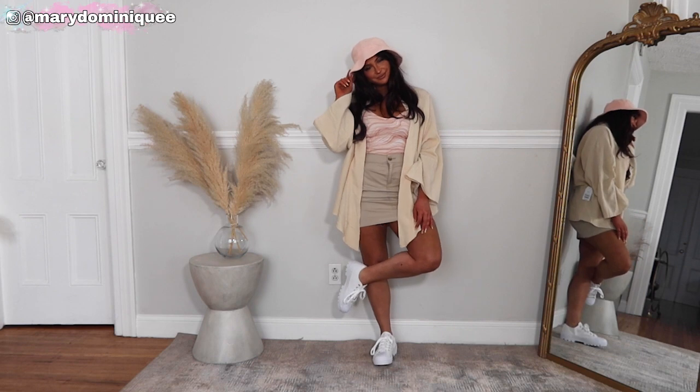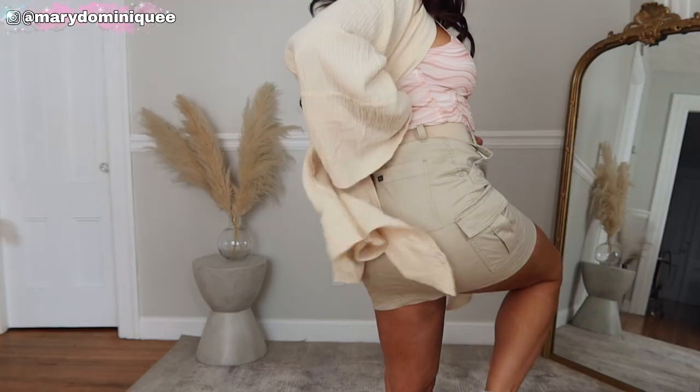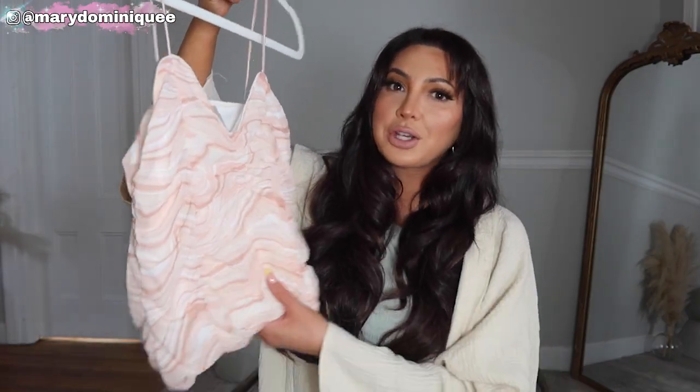For this skirt, I got a size 6 and it fit perfectly. I probably could have sized down in this as well, but sometimes I just go a size bigger to be super comfortable. I paired it with this No Boundaries marble tank top. It is so fun. And if you've watched my other videos, I try to grab one of these every time they come out with a new color.